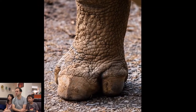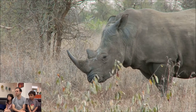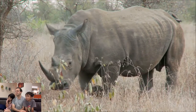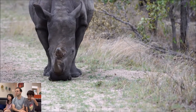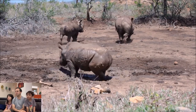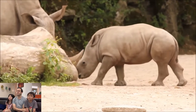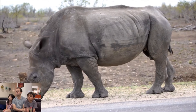Rhinoceros have three toes on each foot, and each toe ends with a blunt toenail. They have poor eyesight, but keen hearing and an excellent sense of smell, which they rely on to help them find food and identify threats. In general, rhinos are solitary, preferring to live alone, but some species will live in groups of up to 10 members. A group of rhinos is called a crash. Rhinoceroses usually avoid contact with people, but aggressive males or mothers with calves may charge without much warning. Despite their large size, rhinoceros can charge at speeds of up to 30 miles or 45 kilometers per hour.